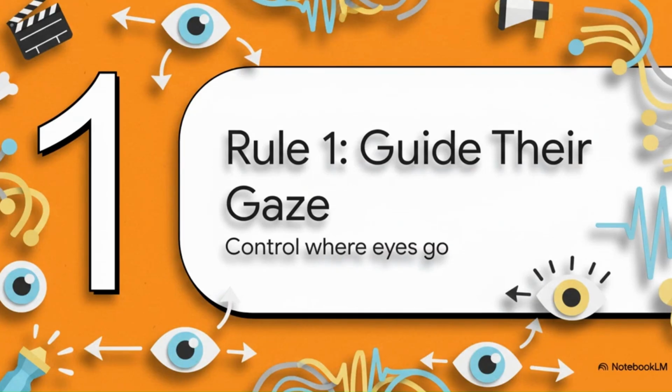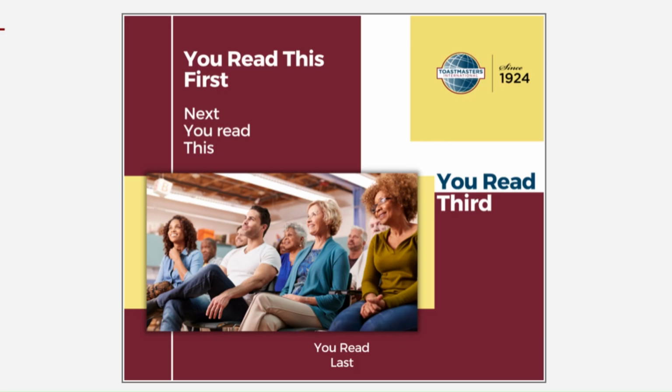All right, rule number 1. This is all about you becoming the director of your audience's attention. A great poster doesn't just throw information out there. It actively directs the viewer's eyes. It tells them exactly where to look first, then second, then third. And this isn't guesswork. It's about tapping into how our brains are literally hardwired to see the world.